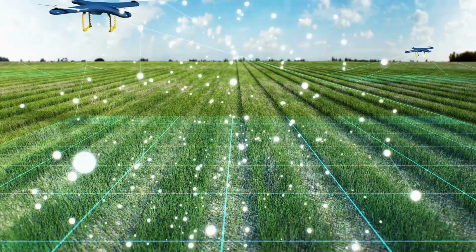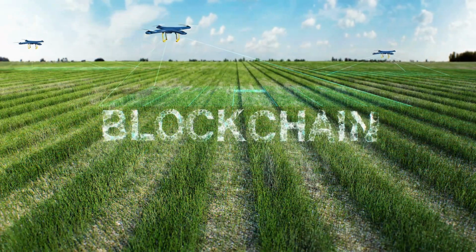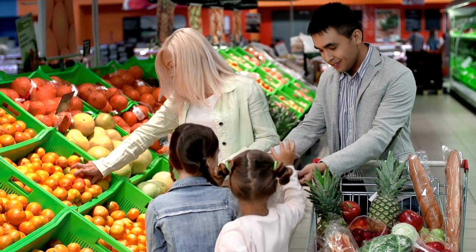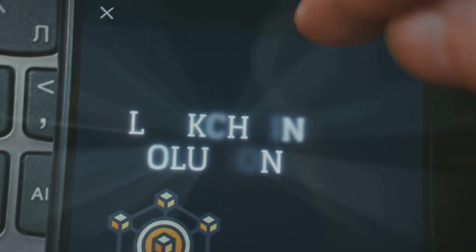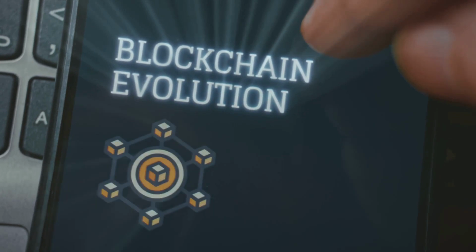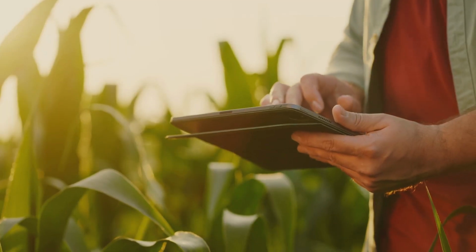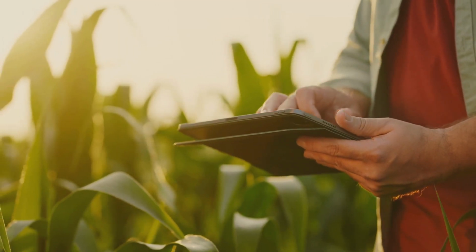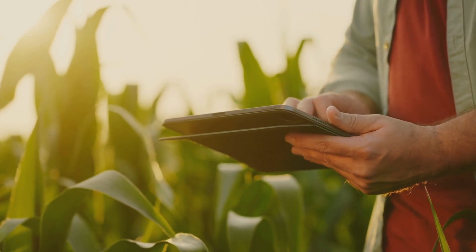Section 7. Blockchain technology, from farm to fork. Transparency every step of the way. Ever wonder where your food comes from? How it was grown, processed, and transported to your local store? With blockchain technology, you don't have to wonder anymore. This revolutionary technology provides a transparent and secure way to track the journey of your food. Blockchain is like a digital ledger that tracks every step in the supply chain, from the farm where the food was grown to the store where you buy it.